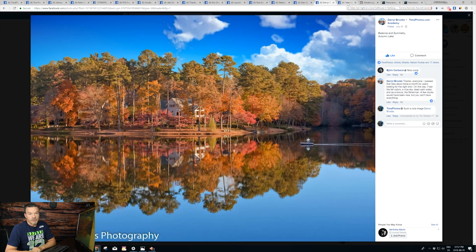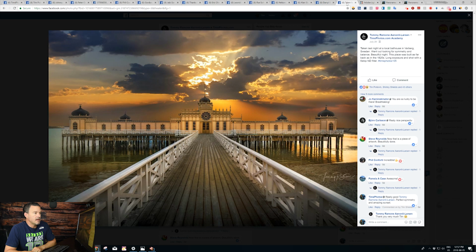And now we get to the winning photo. So the winning photo is going to Tommy Annalie Larsson, and he took this photo in Sweden. This is what I call perfect balance and symmetry with an amazing wow factor. I noticed on this one that in our Facebook group, this photo had almost double the number of likes, comments, and shares as the second runner-up photo. And the people in our Facebook group obviously really loved it.